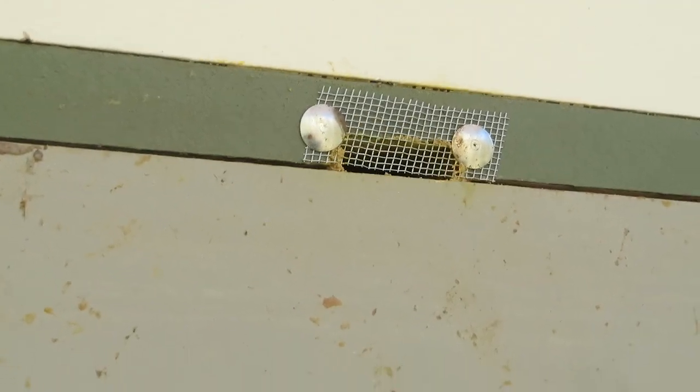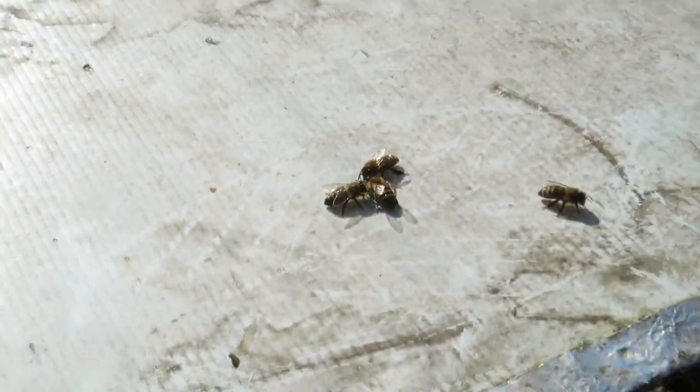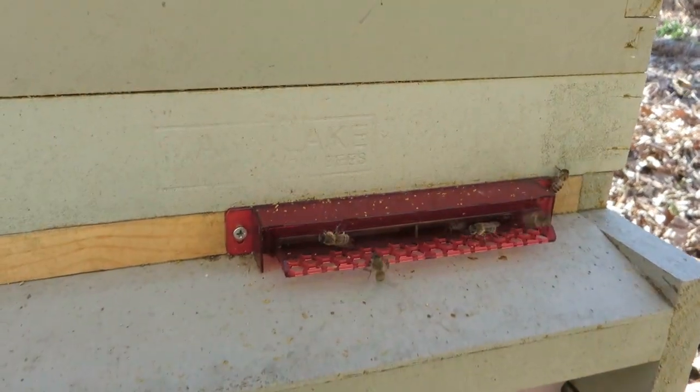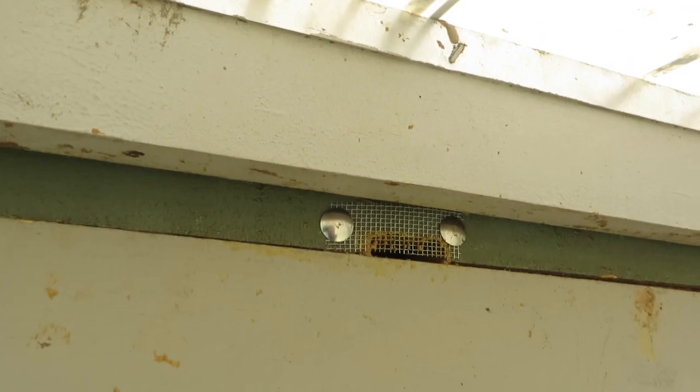Upper entrance there. And hive 1, this is our heaviest hive. They're just getting some water off the top right now. Yeah, looking at all that, it's like propolis from the upper entrance.